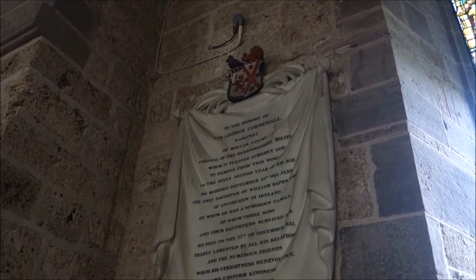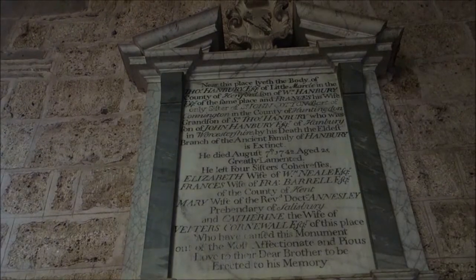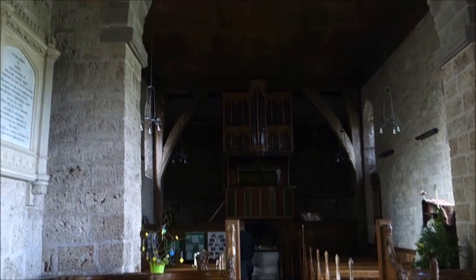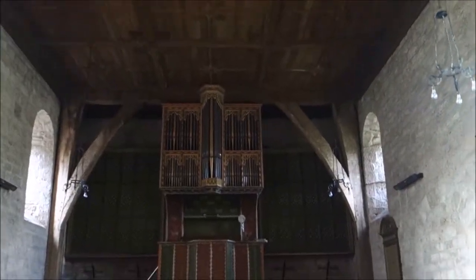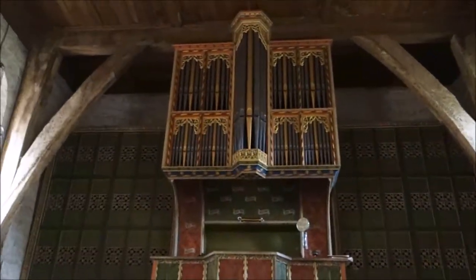Colonel of the Herefordshire Militia. I mean, that's civil war, isn't it? Herefordshire Militia. Yeah, militia. I mean, we had militia here. That organ, amazing. Look at that. Yeah, I remember Paul and I coming here. We came on a bike ride, I think it was.